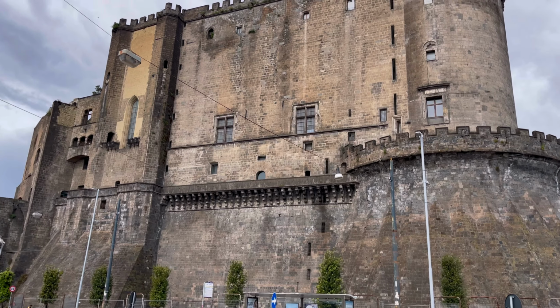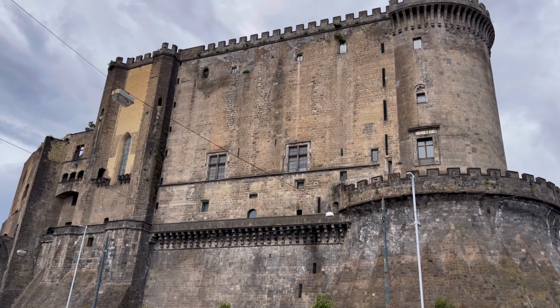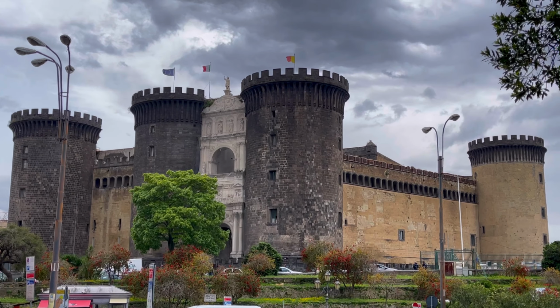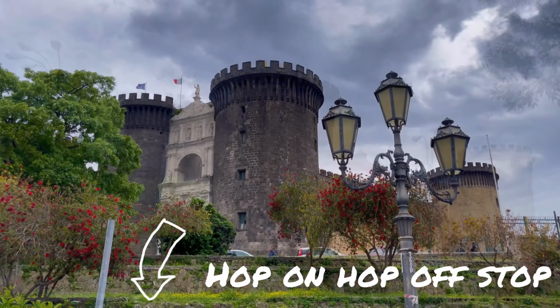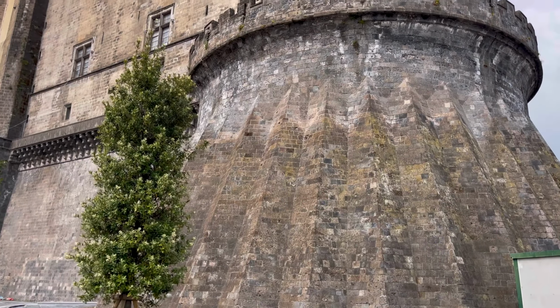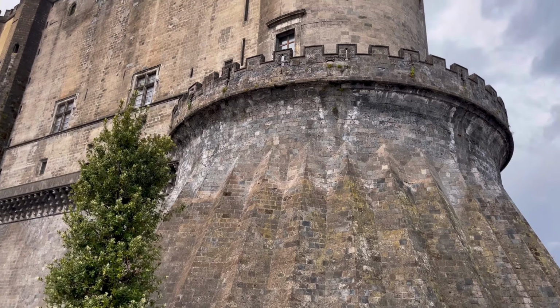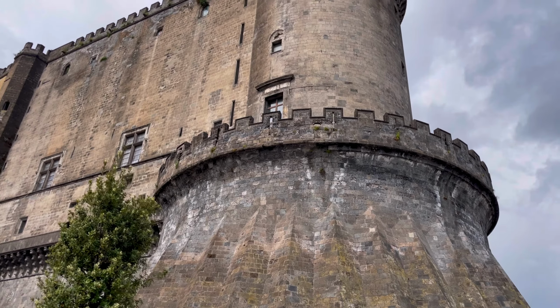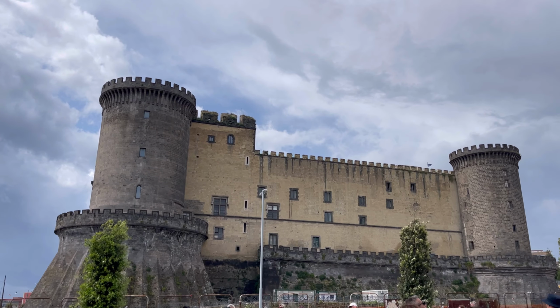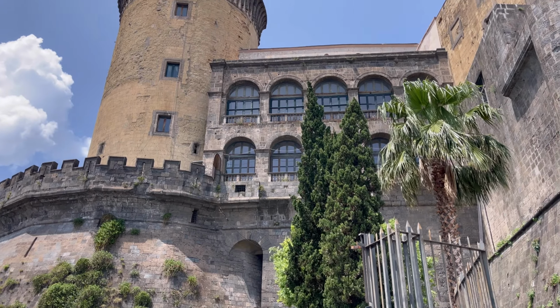Built in 1279 for Aragon and Spanish rulers, Castelnuovo is one of the most scenic and recognizable architectural landmarks in Naples. You will see it literally once you step out of the ship. You can see it from the ship. This imposing fortress feels like a true castle, with its isolating moat and rook-like structures adorning the facade. The castle houses a civic museum today and a library, so you can visit it if you would want to.